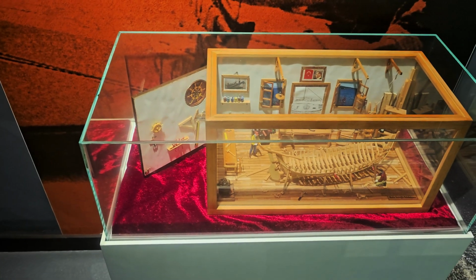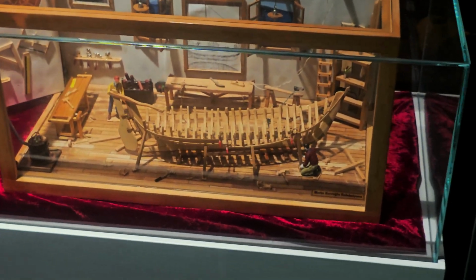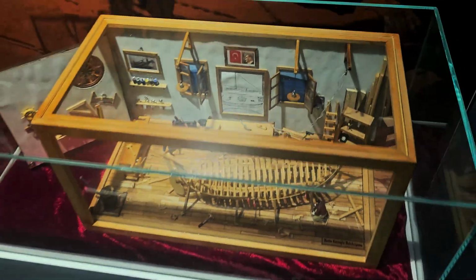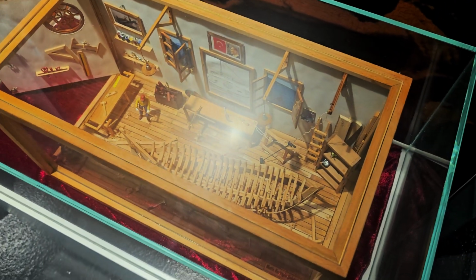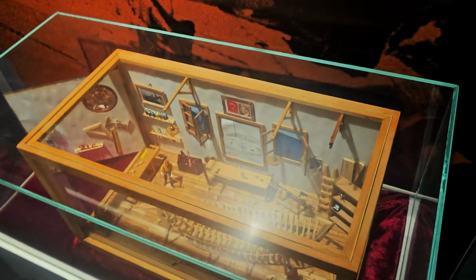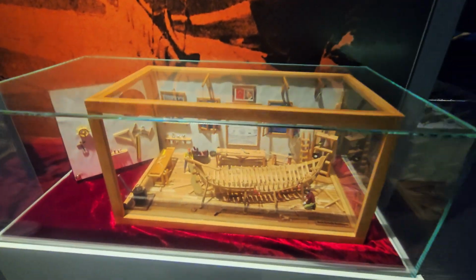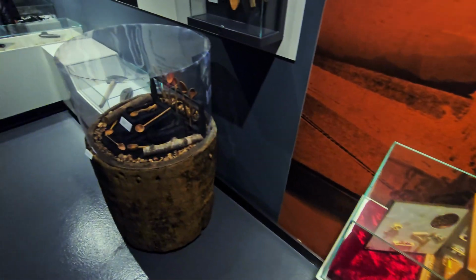This section of the museum vividly captures the rich tradition of shipbuilding, showcasing a meticulously detailed model of a wooden boat under construction. The small workshop is brought to life with tiny figures of craftsmen diligently working on the vessel, surrounded by their tools and blueprints. The scene is set within a cozy workshop, filled with an array of woodworking tools, maritime charts, and a prominent portrait, symbolizing the importance of this craft in the cultural heritage of the region. The attention to detail in this miniature diorama highlights the skill and precision required in traditional boat making.